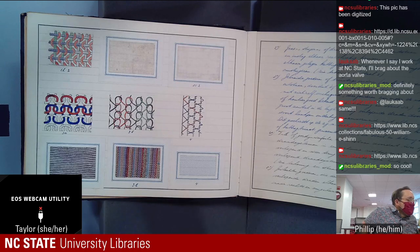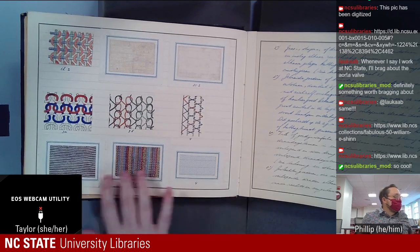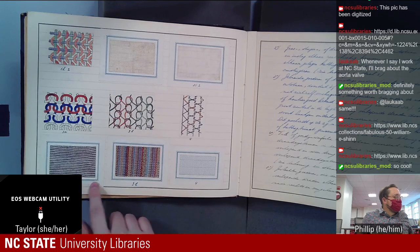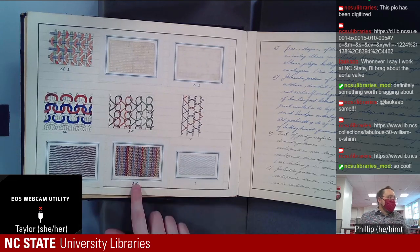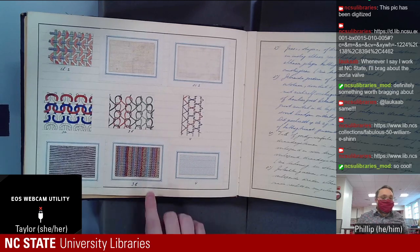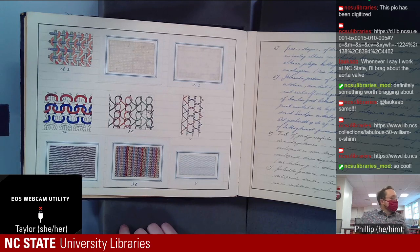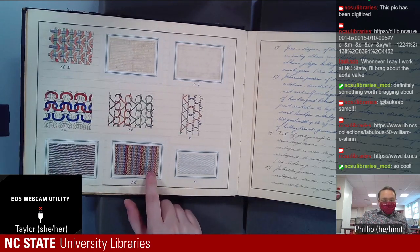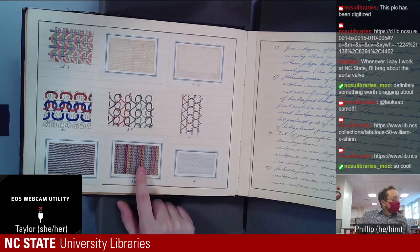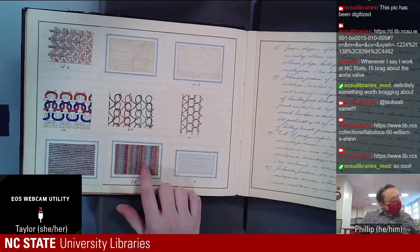Mm-hmm. And what I love is these fabric samples. These are actually fabric samples. So you have down here the fabric samples, and then a very up close, almost microscopic view of what this looks like when it's woven together. And then the same with these going up here. You can feel it, and texturally it's quite fascinating because you can see little grooves.